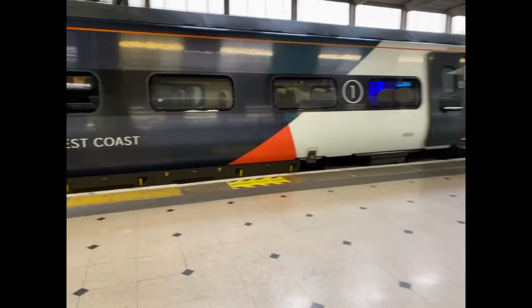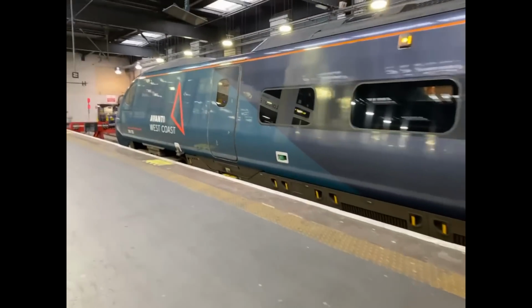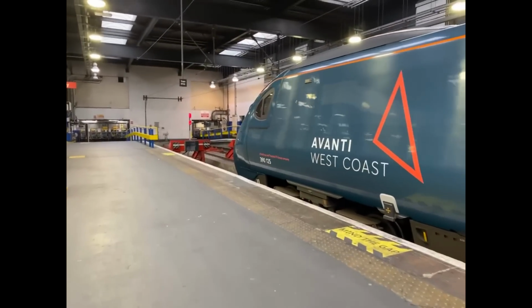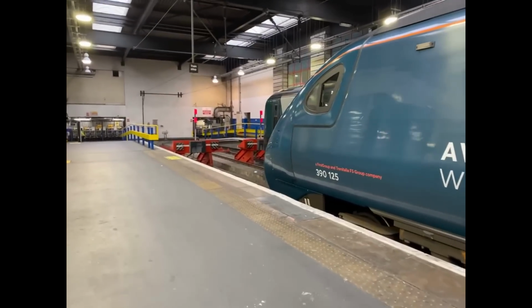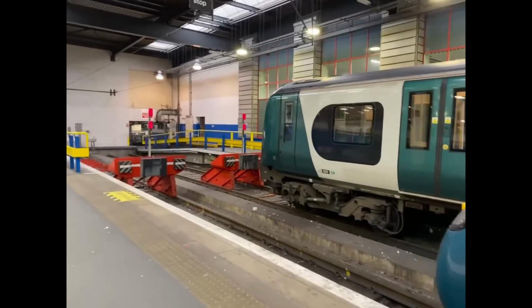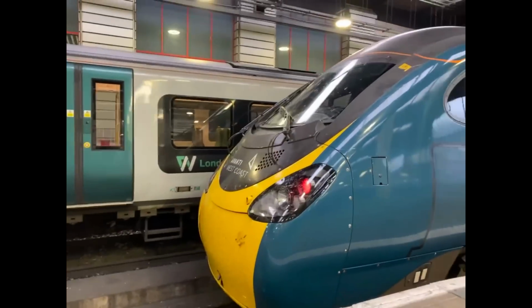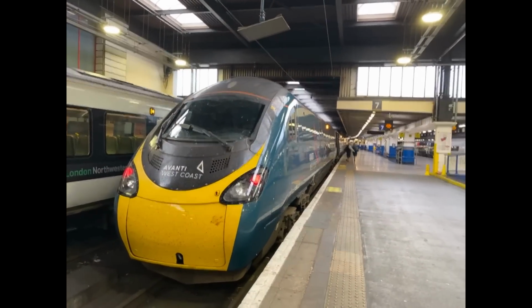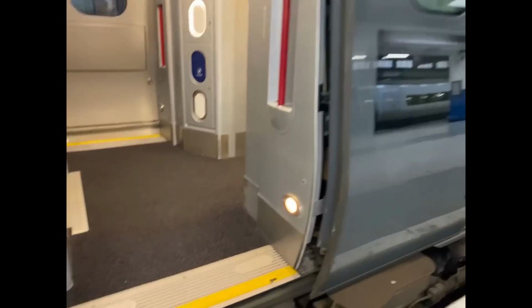The Class 390 Pendolinos were originally built in two series by Alstom between 2001 and 2004, and 2010 and 2012. The units consist of 9 and 11 carriages, with today's being an 11 carriage unit. Having seen photos of the refurbished interior, my expectations are rather high, so it's now time for us to board and take a look around.